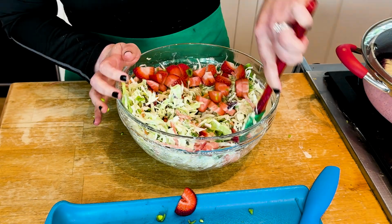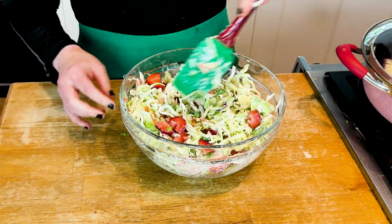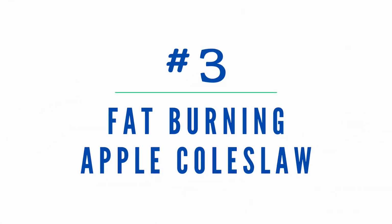See that we're mixing this all together. This is creamy. This is delicious. It's beautiful. It's the perfect crunch. It's a weight loss salad.